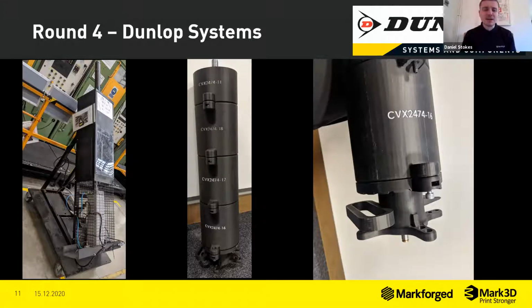Perfect. So this is a great company, Dunlop, and by this we're talking about Dunlop systems or components. What these guys do is make hydrogas suspension units, particularly aftermarket ones for people like Land Rover and things like that. Now they're masters of their craft. They know what they're doing. Their difficulty came in particular when they want to win a new contract. They have to produce prototypes, and the tooling cost around that is astronomical.